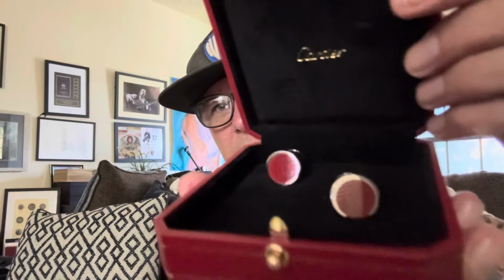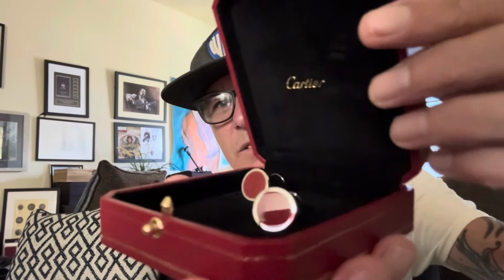And yeah, cool. Oh, also, they gave me a gift. Not that I would ever use these, but they go well in my little collection of gifts. And oh, what's that? Let's take that out. Open that up. And Cartier cufflinks. Beautiful, actually. I have no need for them, but I like them. That's all that matters, right?